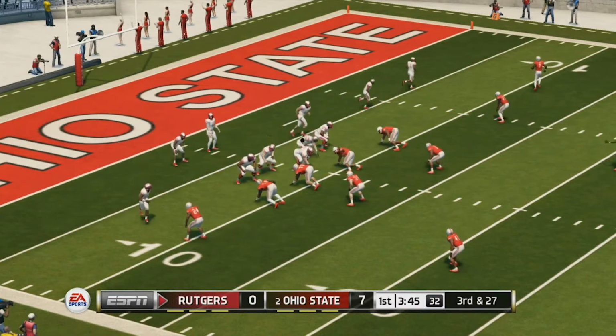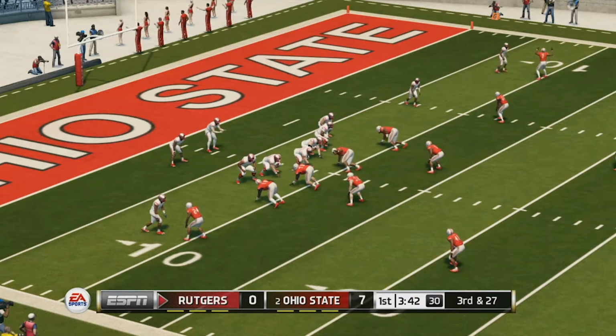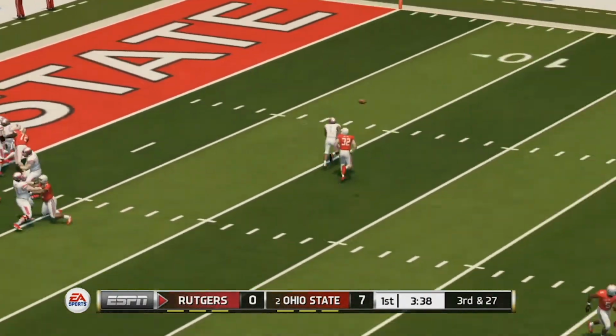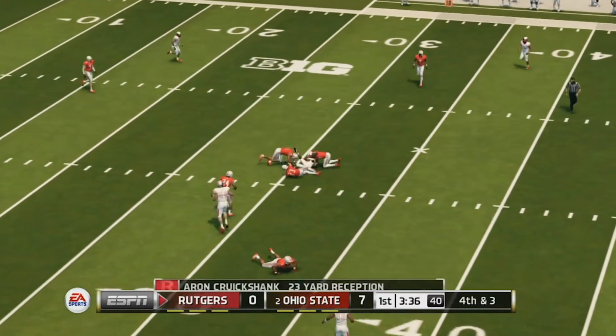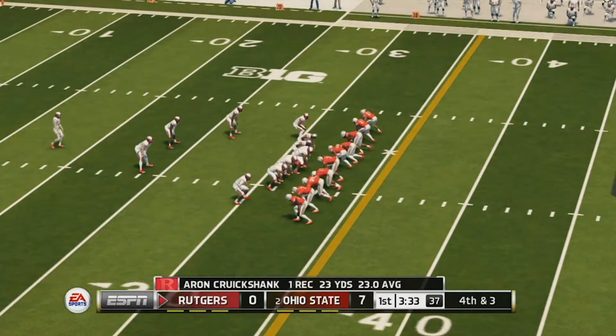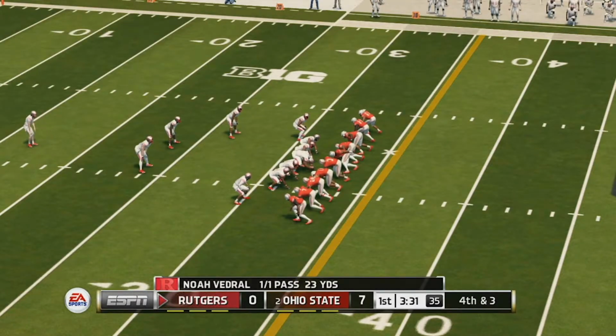3rd down and long coming up here. Ball on their own 8. The crowd at this stadium always a factor in a football game. Quick strike to the receiver. And he's tackled right around the 32-yard line. It was a well-designed and executed pattern, but on third down and forever, it just wasn't enough.